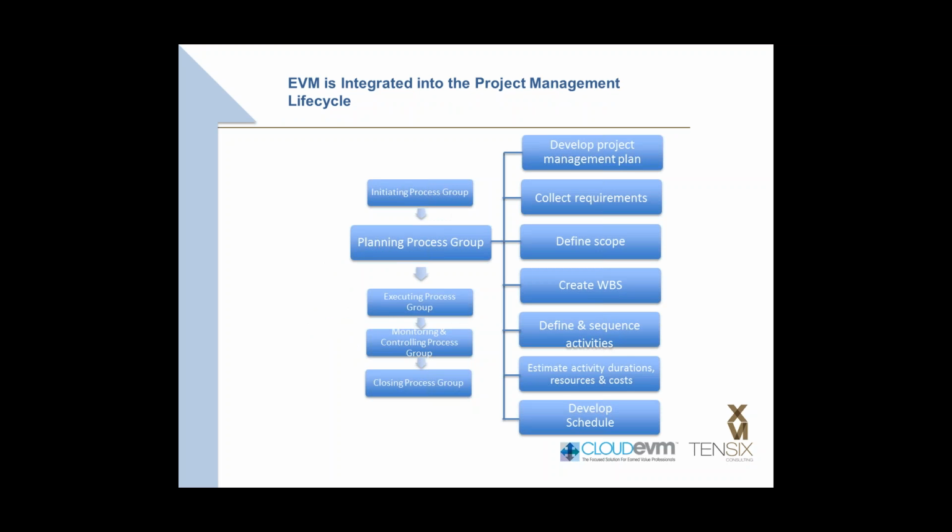So let's go to the next slide, Mark, and talk a little bit more about how that happens within the life cycle. So earned value specifically starts coming into play when we start talking about the planning process group. While there are parts that would come into play in the initiation process, really at the planning point where we're defining our WBS and we're defining the scope for our project and creating our initial schedules, all of that feeds into the earned value process.